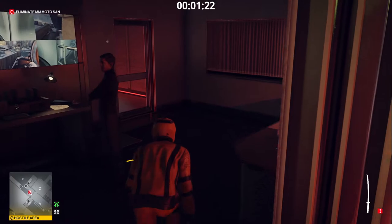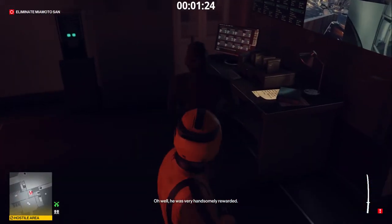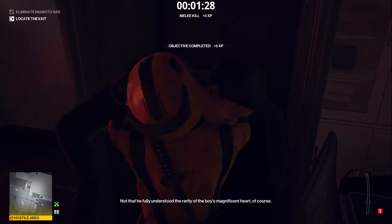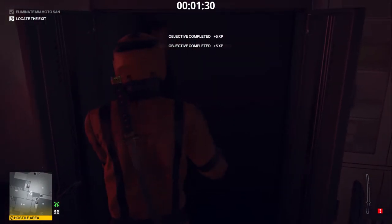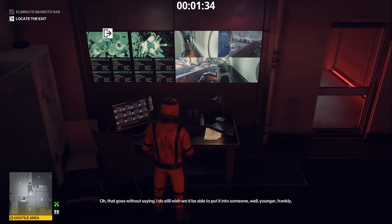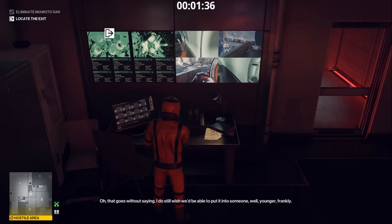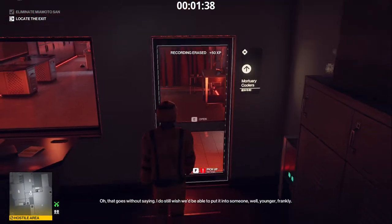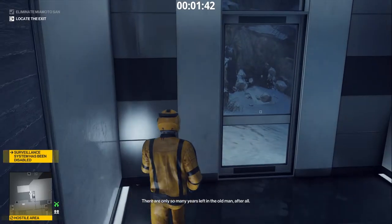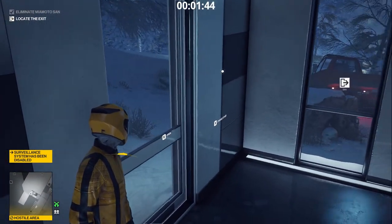Katana in hand, sneak behind him. Put him in the closet and disable the surveillance system. We are done. All that remains is for 47 to head towards an exit undetected. Remember, you must not change disguises.